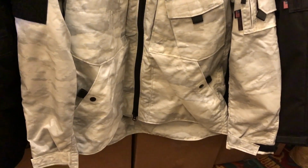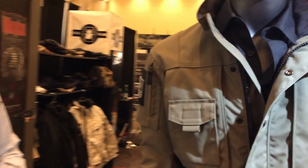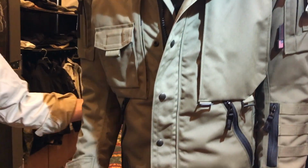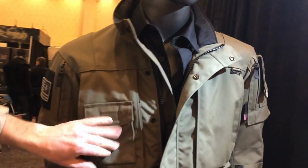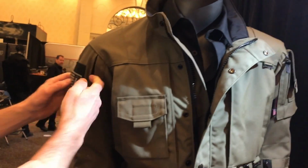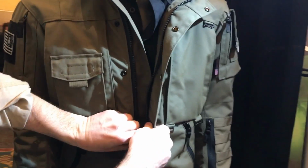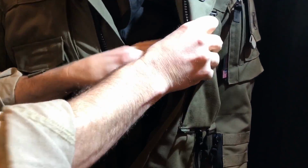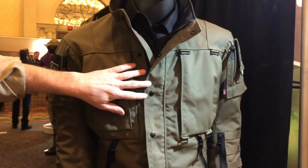And let me just show you some of the stuff. This is the Mark IV. This is a 1,000 denier Cordura. It has double reinforced shoulders and elbows. It has a padding system that goes into the elbows on a Velcro track that moves around. Really overbuilt, very overbuilt. It has pockets all over it, and on the inside has nice hammock pockets as well, for loose gear, for gloves and goggles or what have you.